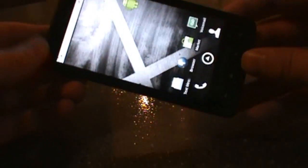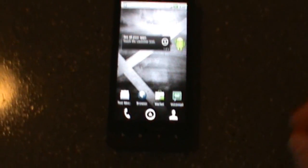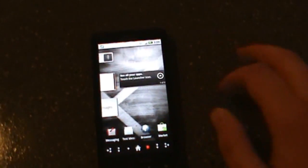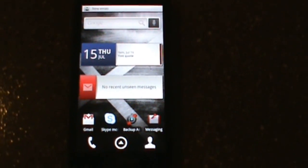So what do we got here? A lot of people don't know what to call this yet. We are still calling it Moto Blur. I don't really care what anyone says about that. This is definitely some version of Blur, okay? If it's not, then we're not gonna try to make up some name for it, okay? It's Blur, it's got that same look, it's got all these widgets that Blur had. It's just a variation of Blur, but we're still calling it Blur for right now, okay?